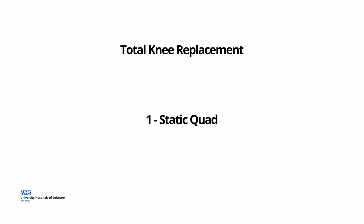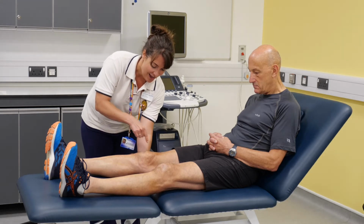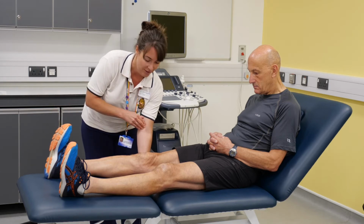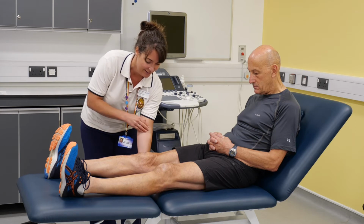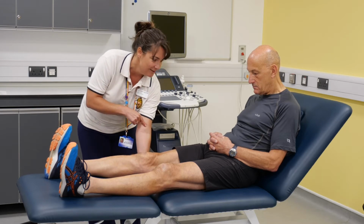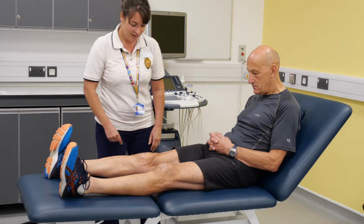So the first exercise is called the static quad. So you're going to push your knee down into the bed, pushing the leg flat. You should see the muscles tense at the front of the thigh. Pull your toe towards you and hold that contraction as long as you can, up to 10 seconds, then relax. And then you're going to repeat that again. So push the knee down into the bed, getting the knee as straight as you can, and relax.